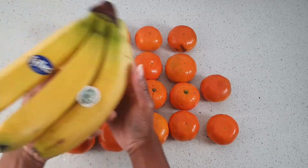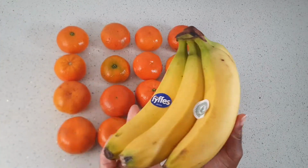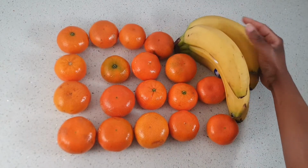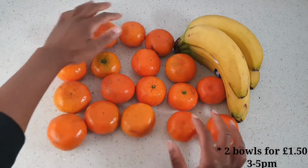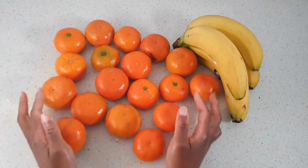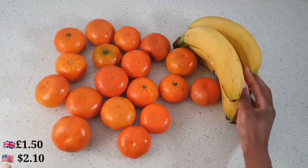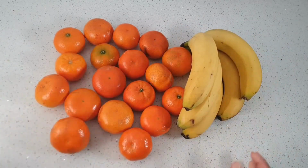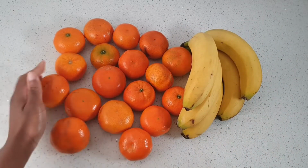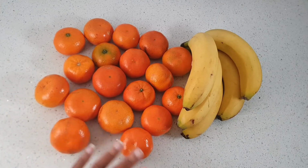And what I'm showing you here is that if you go to the market between 3 and 4 o'clock, like after 3, you can get all of this that you're seeing on the screen for £1.50. So that's 20 clems with some bananas for £1.50. What a bargain. But if you go in the morning, they'll be £1 each.